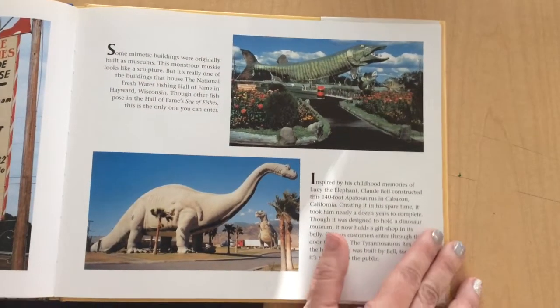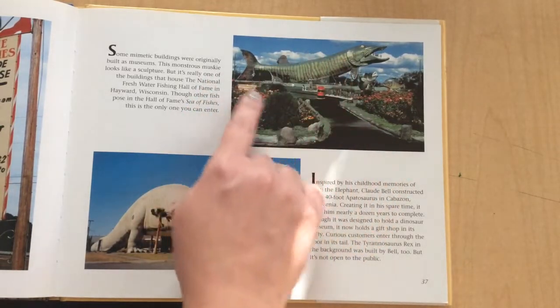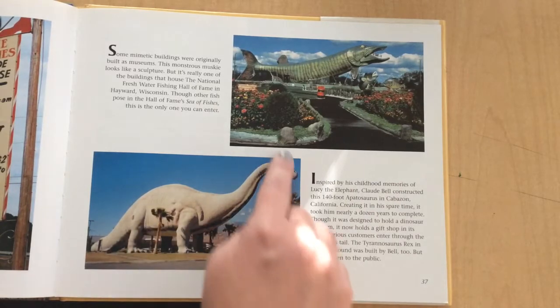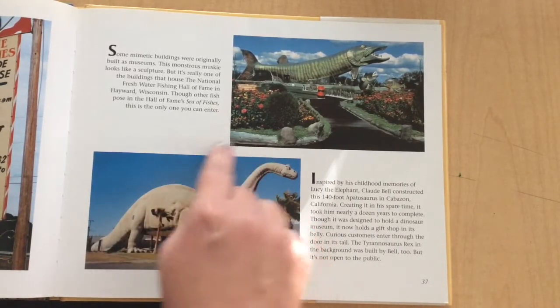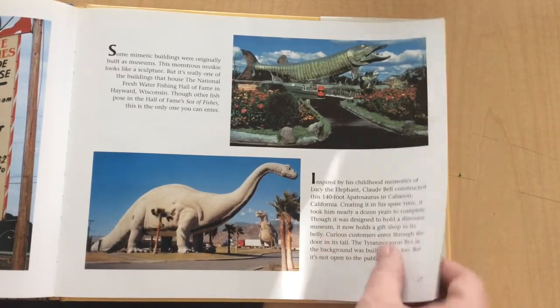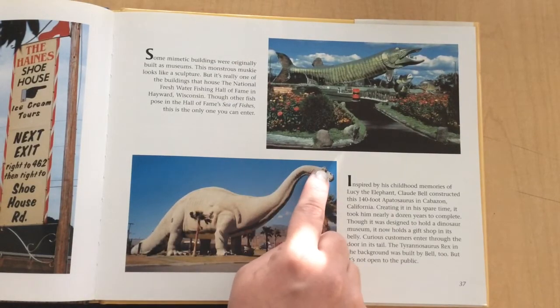And then some of these places you might see along the side of the road are animals. So here's a giant fish. This is the Fishing Hall of Fame in Wisconsin. Here is a giant dinosaur that was designed to hold a dinosaur museum, and it has a gift shop in the belly. And you enter through the tail, and you can go all the way up to the top and see out of the eyes.